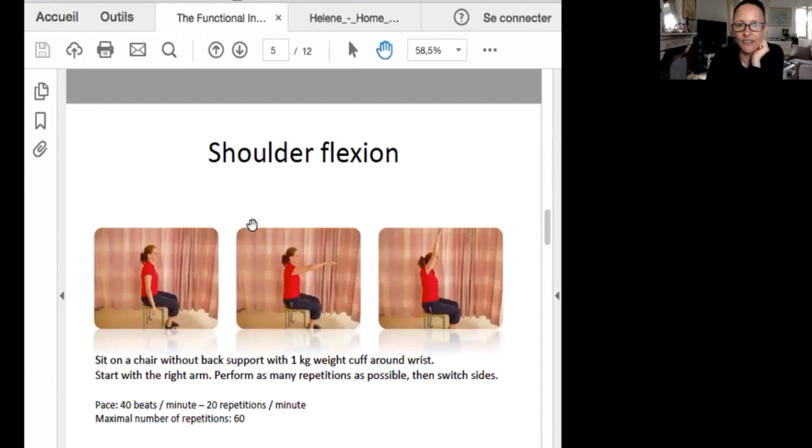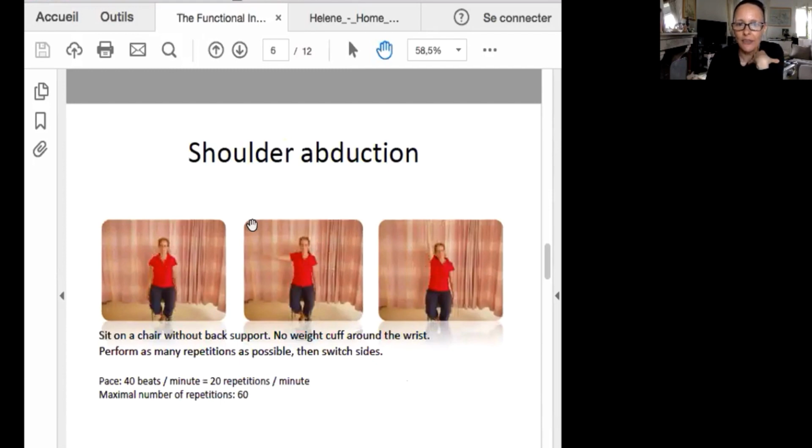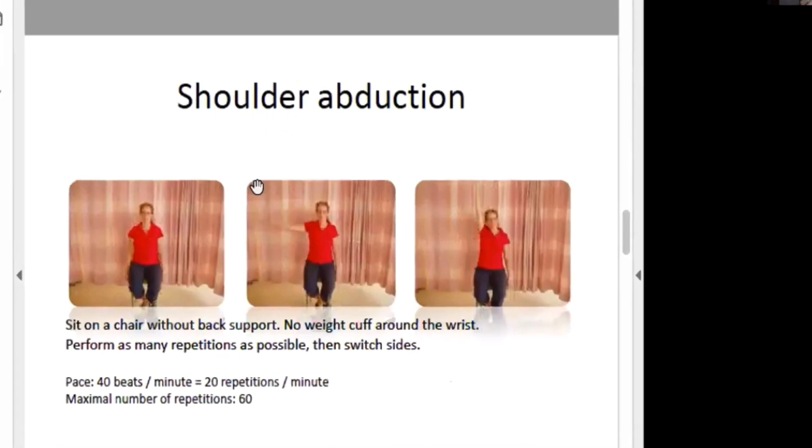So that's a shoulder flexion. You do your right arm, and then you do your left arm. And then you have the shoulder abduction. She puts it right after, but in fact, you're supposed to do it later. She explains that, but in the slide, she put it right after. So the shoulder abduction, it's the same thing. You sit on a chair without back support, but this time you have no weight cuffs.